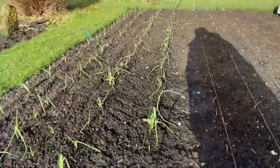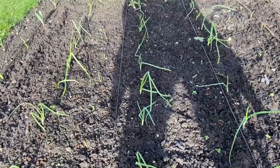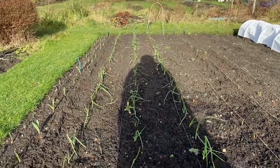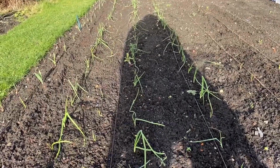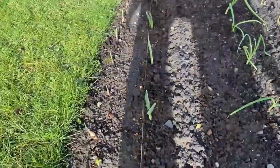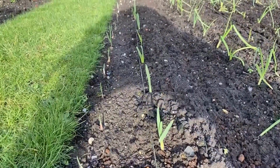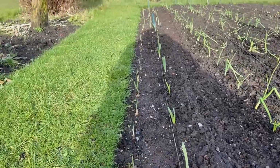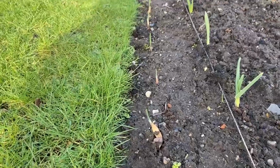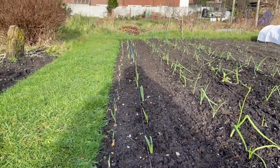And then here we have the white onions. They've done really well. They've survived all over the winter. They're battered now, hopefully they'll pick up a bit. And the elephant garlic is looking brilliant. I'm really surprised at the elephant garlic here. It's done very, very well. It's only about 12 or so. Here at the front there's just some extra garlic sets which I put in. But that row of garlic right at the front is looking brilliant.